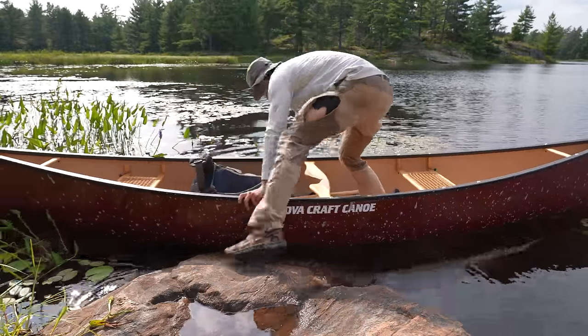Honestly, maybe not the best time to put on the water because that looks like rain over there.